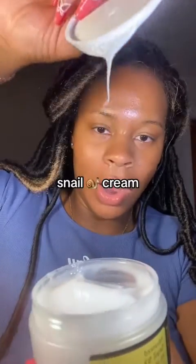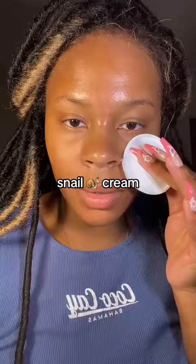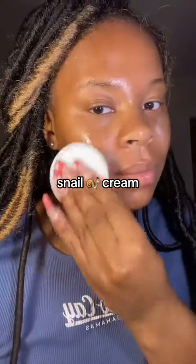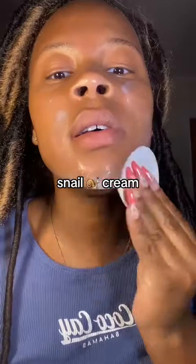Guys, look how slimy that is. Oh my gosh. I had to smell this one too because I'm like, what does it smell like? Again, scentless, which is great. Let me get back into that though. Look at that. Good thing about this product is it was completely spreadable, so all I needed was the little excess off the cap, and look how nice it glided onto my face.